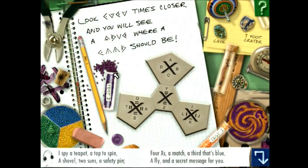I spy a teapot, a top to spin, a shovel, two suns, a safety pin, four X's, a match, a third that's blue, a fly, and a secret message for you.